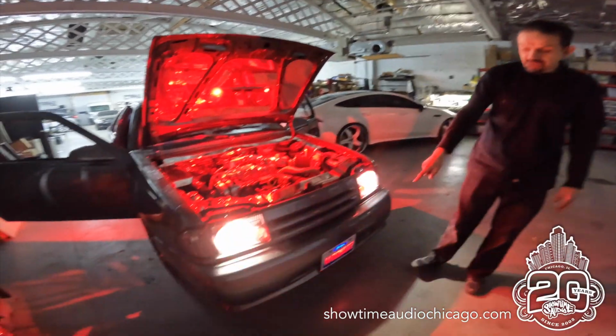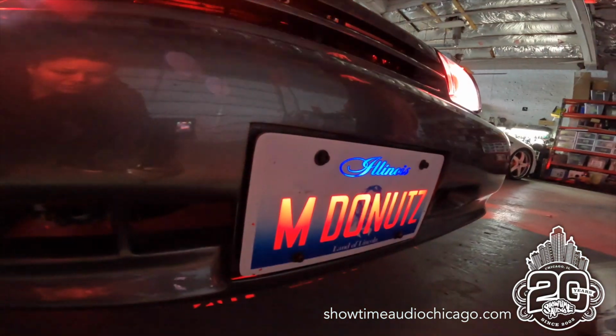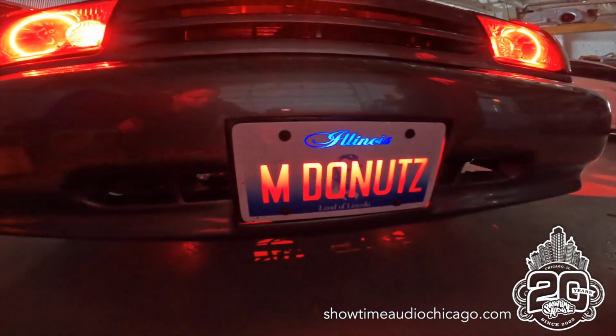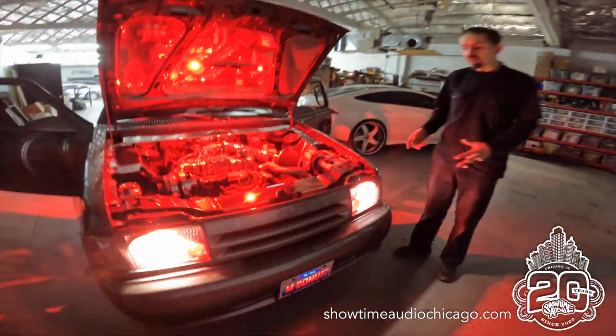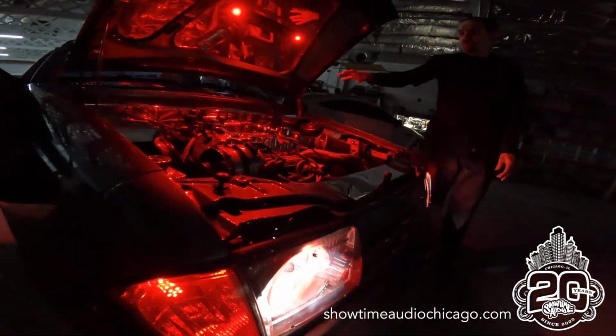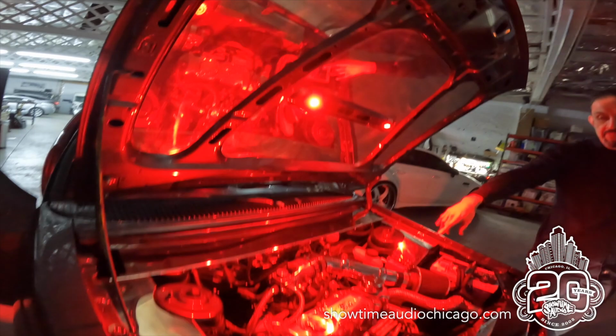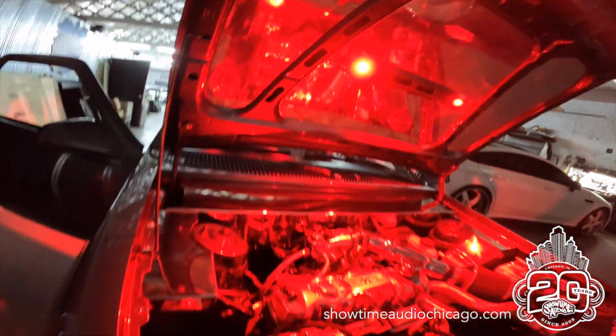So this has these light up license plates. It looks like a real plate, but it lights up at night. Everything's on a switch so he can control as much or as little as he wants. We added the LED strobe lights. We got some lighting here for the engine bay so he can show off all the chrome and all the tin work that has been done to the engine.